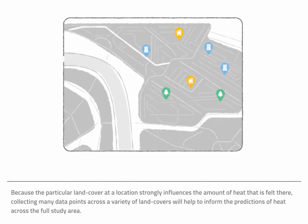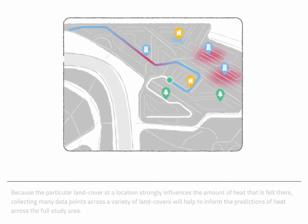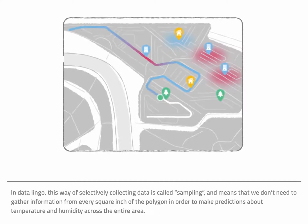Because the particular land cover at a location strongly influences the amount of heat that is felt there, collecting many data points across a variety of land covers will help inform the predictions of heat across the full study area. In data lingo, this way of selectively collecting data is called sampling, and means that we don't need to gather information from every square inch of the polygon in order to make predictions about temperature and humidity across the entire area.